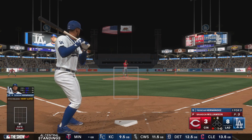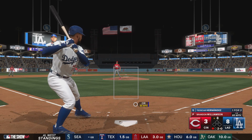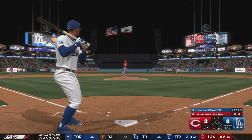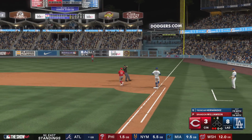Hernandez in the box with one away as he takes ball one. Now a check swing, but he held up. Nice job to keep the hands back on that one. Out in front just a little bit. One down, bases empty. Bounce to third. Candelario. On to first. Out. 2 up, 2 down.